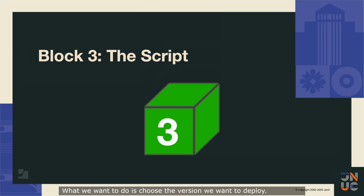Then we have the third block, the script. This is a Jamf Helper script, a bash script. Please be kind to early scripting me. This was fresh off of my 300 course, and I was excited to apply some new knowledge and still learning some other things.